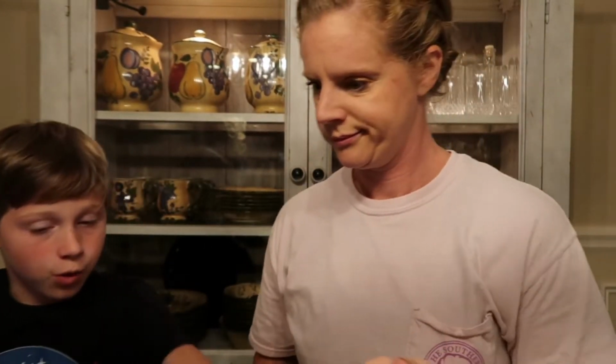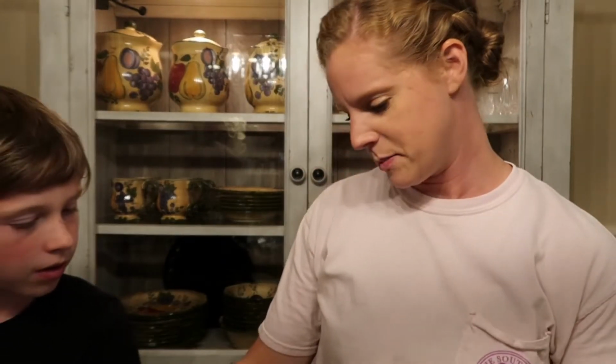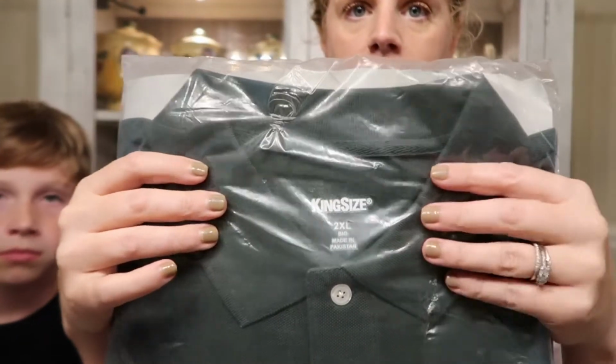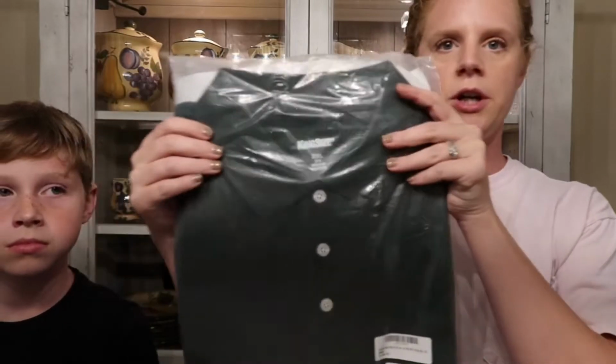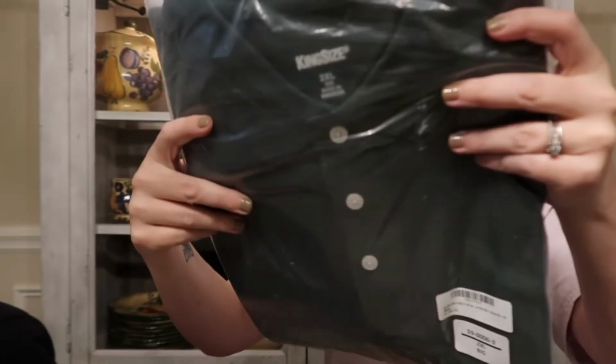Okay. This one's kind of hard. Alright. King size. Alright, it's a big and tall size. It says king size. I'm not going to take this out because it's in like some pretty heavy duty packaging. But it's like a hunter green polo. Hunter green polo shirt. So there's that.